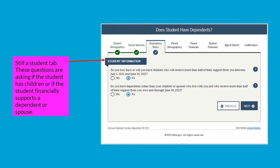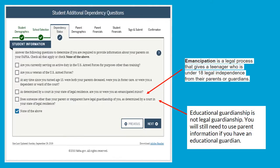This now will ask if the student has any children of their own that they pay for. Again, this is for the student, and if the student has any children that they support financially. Here are some other questions that would change the student from dependent, needing the parent information, to independent, where the student would not need any parent information.